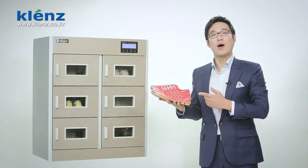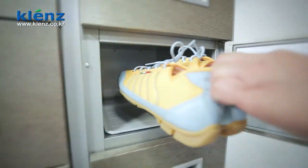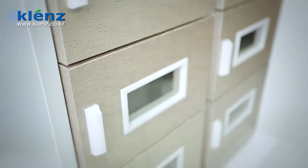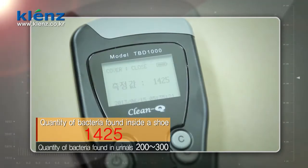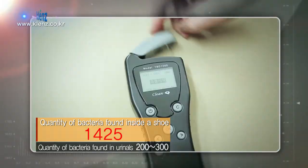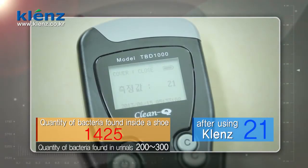KLENZ, a product equipped with such perfect sanitizing, deodorizing, and drying functions. With its easy-to-use and high-class design, you will be able to enjoy the values of a luxurious product. This is an image of the bacteria analyzing device used on a shoe after using KLENZ. You can see the decreased number of bacteria.